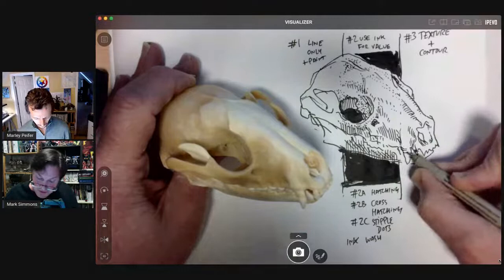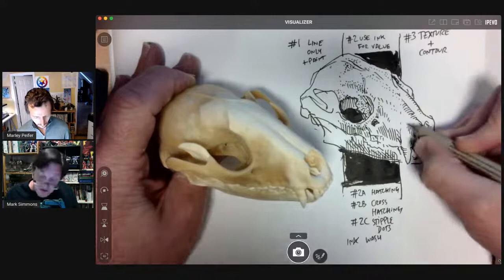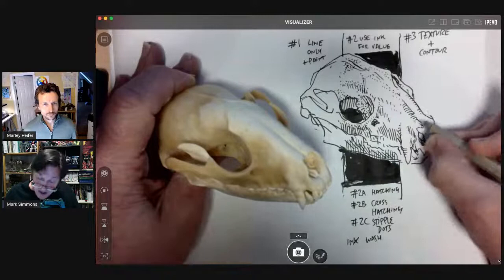So when we're doing this, these marks that we make are both creating value and also describing form. So it's like a twofer.